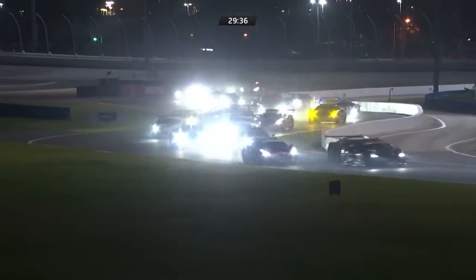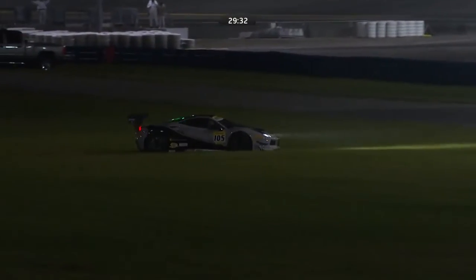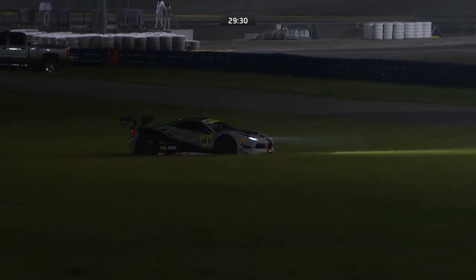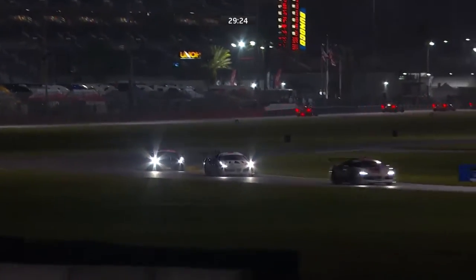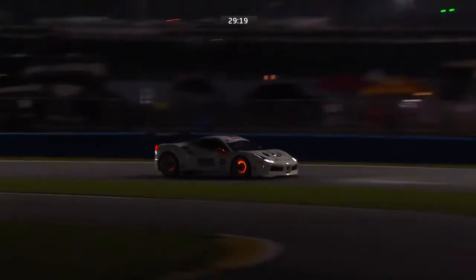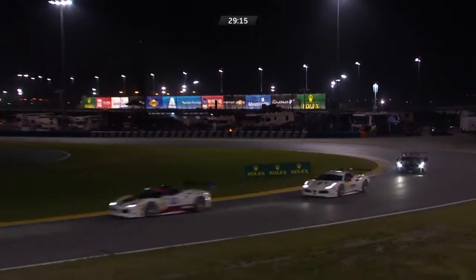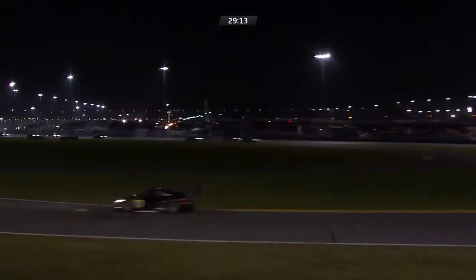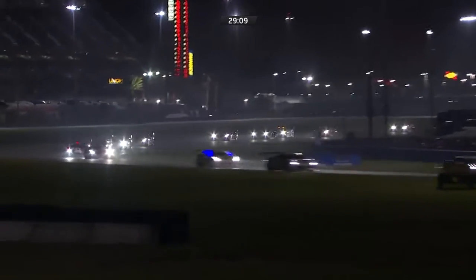It's almost inevitable because, as we see yet another go out, and that's the 105 car of Brad Horstman, the Ferrari Italia driver. He's been spun around, may be able to recover from there. As the rest of the cars do get going, we pick up on car number 30 there, driven by Dave Musial. Dave Musial, towards the end of the season last year, was extraordinarily quick. And of course, his son, Dave Musial Jr., joins us in the Ferrari Challenge for this year.